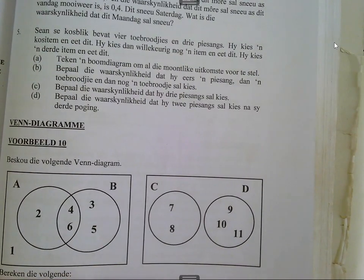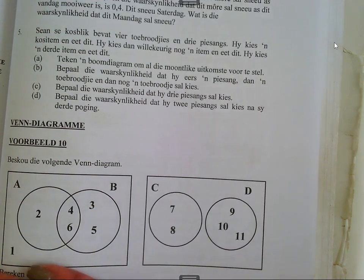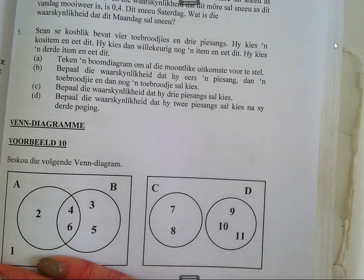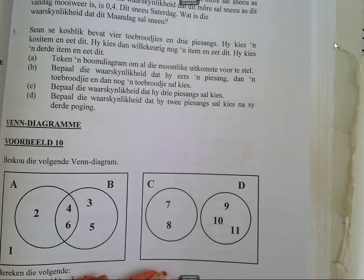Either the one or the other one or both. They must just have an A or a B. Do you understand? So the numbers for A or B is 2, 3, 4, 5, 6. Okay, I took a picture of the questions.